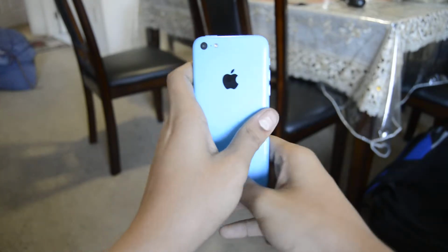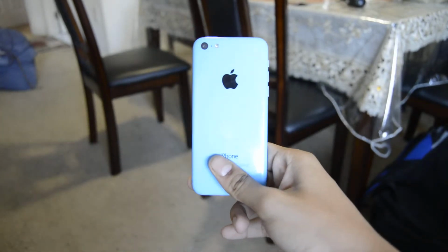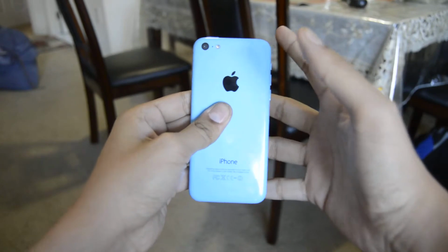But before I say anything else, this review is long overdue, but it took me quite a while to figure out what I'm going to do with this phone.